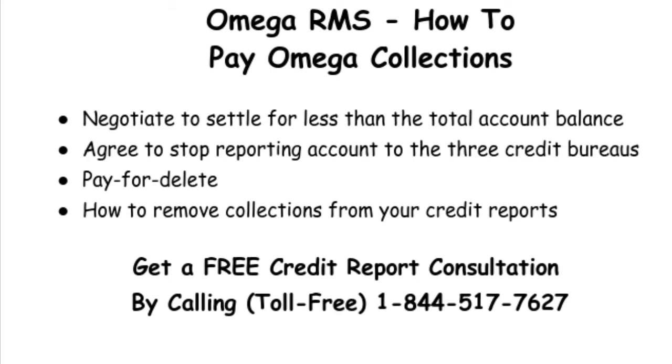For clarity, if this Omega collection is on all 3 of your credit reports, you'll need to file 3 separate credit report disputes, as in you'll need to dispute Equifax to potentially clear your Equifax credit report. You'll also need to file a TransUnion dispute to potentially clear your TransUnion credit report, and likewise with Experian.